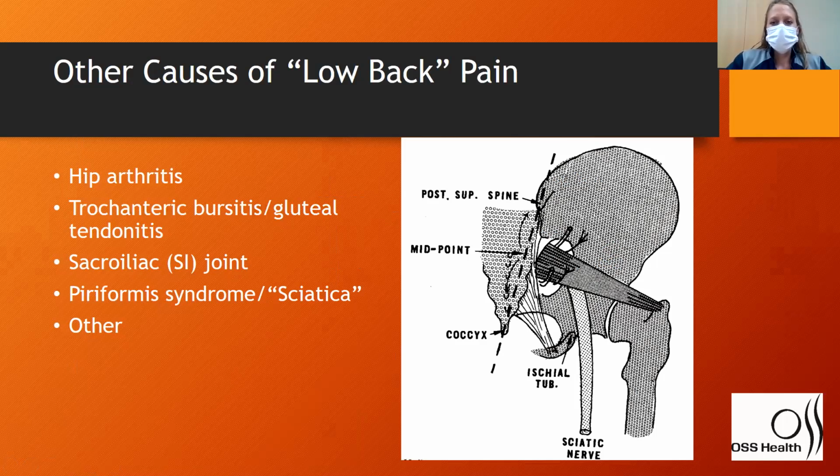And I'd be remiss if I did not touch a little bit on some other causes of quote unquote low back pain. Someone may say, oh, it's in my low back, but it may actually be within their hip joint itself. Hip arthritis, we usually see right here within the femoral acetabular joint. Sometimes it's trochanteric bursitis or gluteal tendonitis, which is right out here. The SI joint is a very large joint here in between the sacrum and the ilium. Or it could be a true sciatica, which is actually where the sciatic nerve itself gets pinched between the piriformis. So actually the term sciatica is usually misused, because this true sciatica is actually very rare. We barely ever see this.